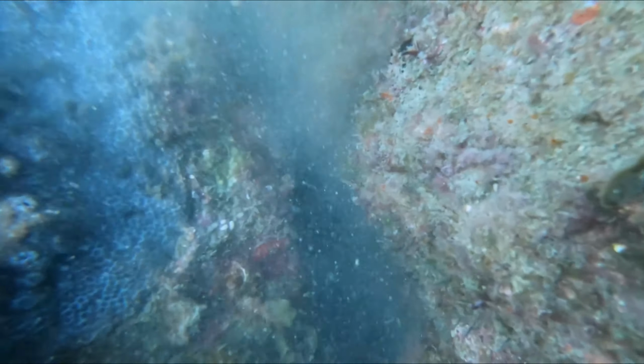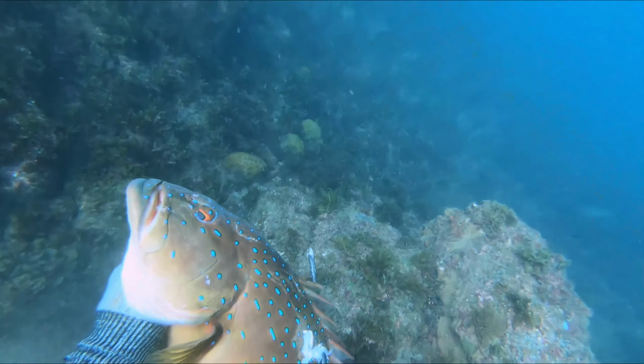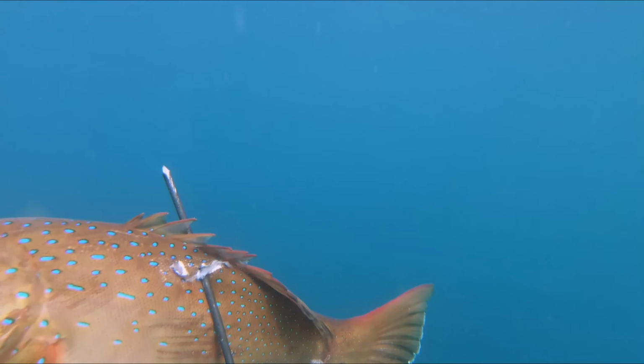I love these big coastal trout. They're absolutely fantastic eating, awesome fun to hunt, great colours, and as you can see, I was absolutely stoked to get this guy in the boat.